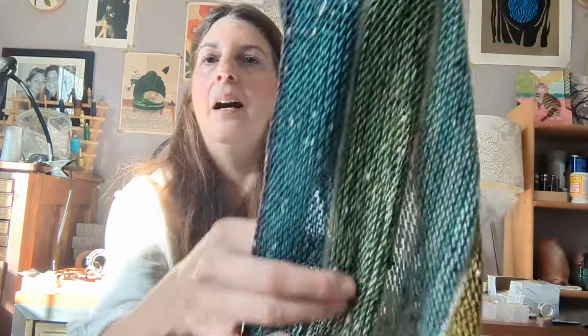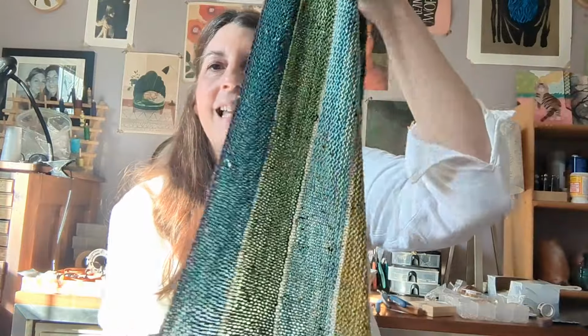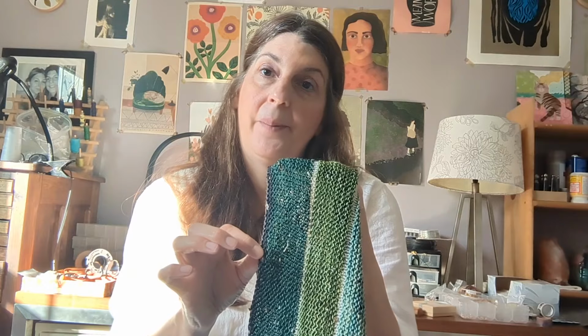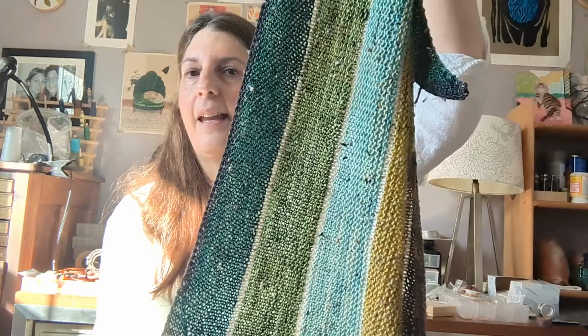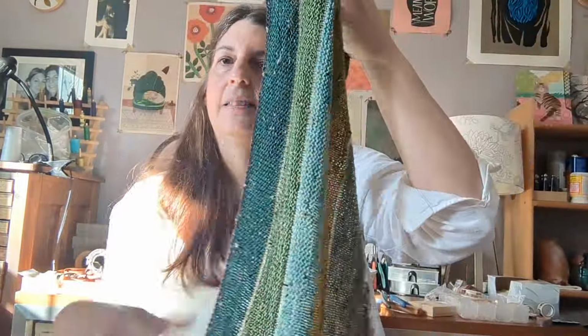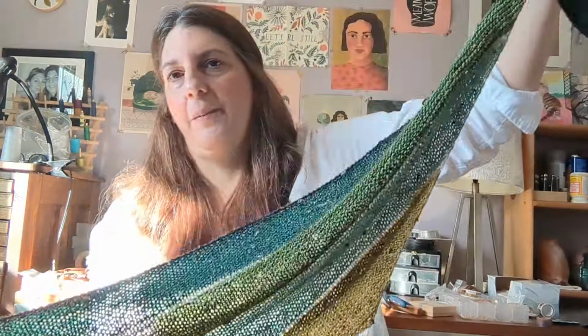I don't know. Contrast color? But I decided to do black because I didn't want so much contrast between this dark green color and the white of the stripe. I didn't want to end on the white. I don't know why, but I really like how this turned out with the black because it blends a little bit better, I think. It's not so noticeable.